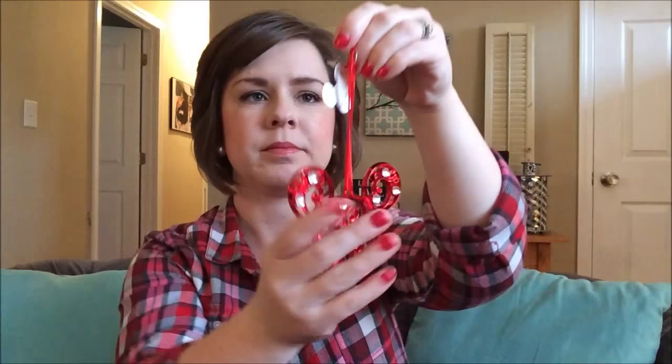Another thing that I knew I really wanted was an ornament, so I picked this one up. It is Mickey Mouse. There we go. You can see it has little rhinestone diamondy things on it. It has a little string tag, ribbon tag, and it was $14.95.